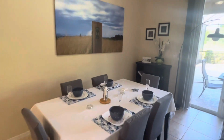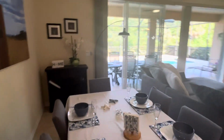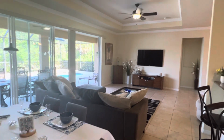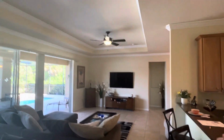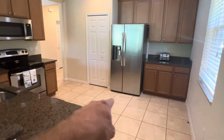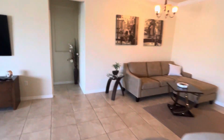It's pretty versatile. I'm not really crazy about how they set it up, but it looks like it's staged. But lots of room here, great room. It's got a tray ceiling, pretty decent sized kitchen here, lots of space. You could probably put an island right here. Going over to the owner's retreat.